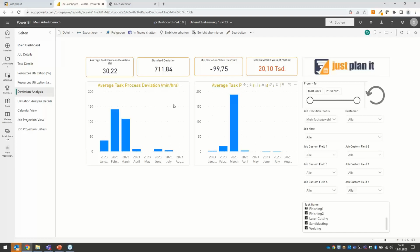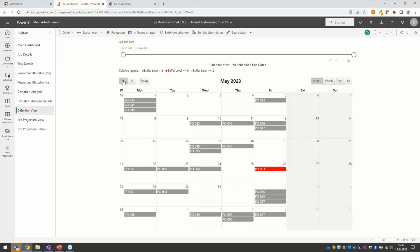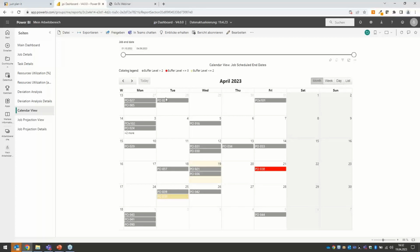Okay, then next is the calendar view. The calendar view is not as interactive, to be honest, because it is that Outlook-styled view here, showing month, week, day, and you can move forward very easily, as you are very used to from Outlook, or most of you. But in addition, what you get is, of course, a very first glance into, per month, which jobs are scheduled on time, which are late, and which have a risk to run late, right?